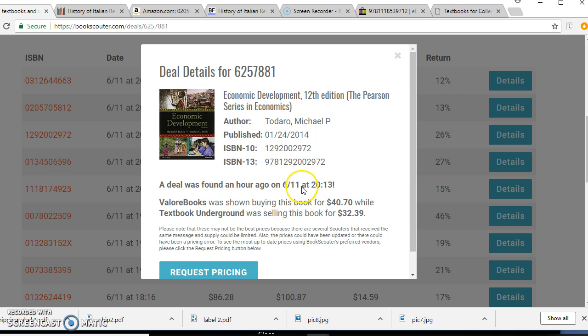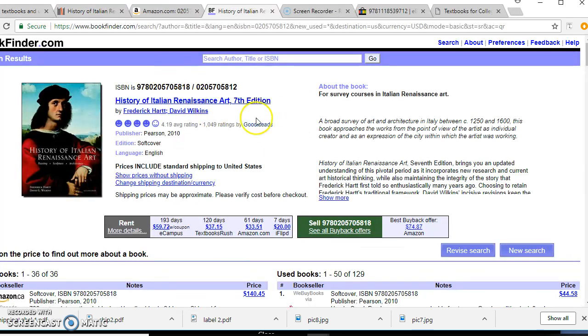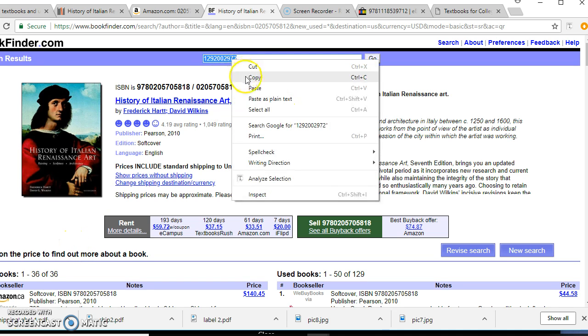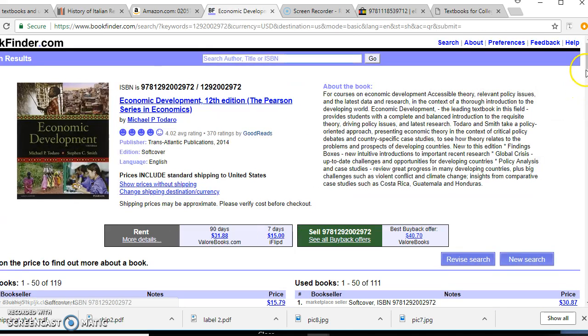Okay, for example, this one, Valor is buying it for $40. Let's just, I opened this by mistake. Let's check it on the Bookfinder. So let me just check it in here. And this is a good site because you don't have to go from site to site. I was just find it.